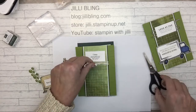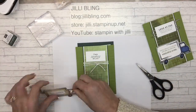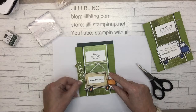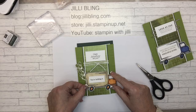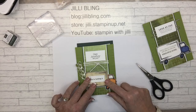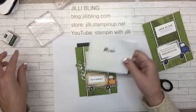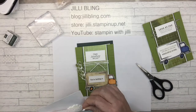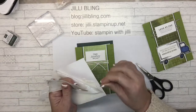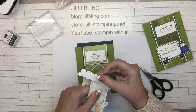Okay. And then I'll put it a little closer over here so the balloons have a chance of fitting in the envelope. Looks kind of good right against there. And you know what? I think I'm going to put this down flat and put dimensionals under here. So under the cab and under the balloons. And then I'll put glue on the rest of it.